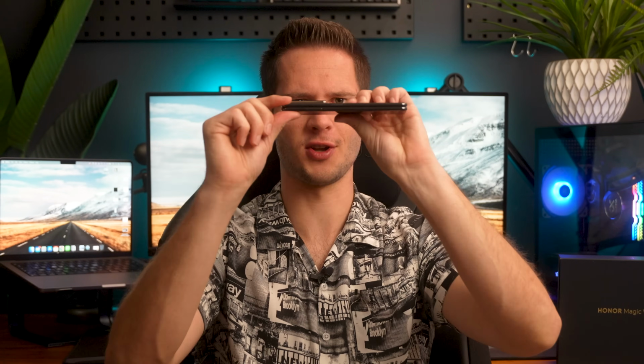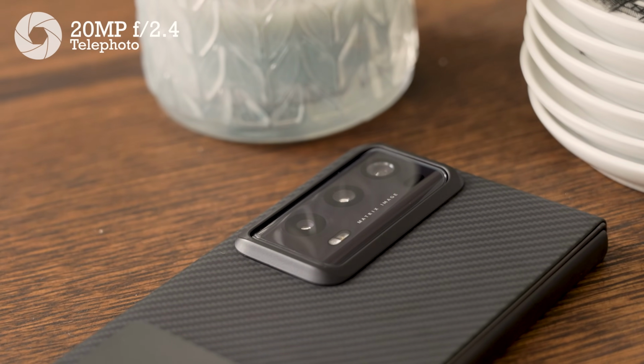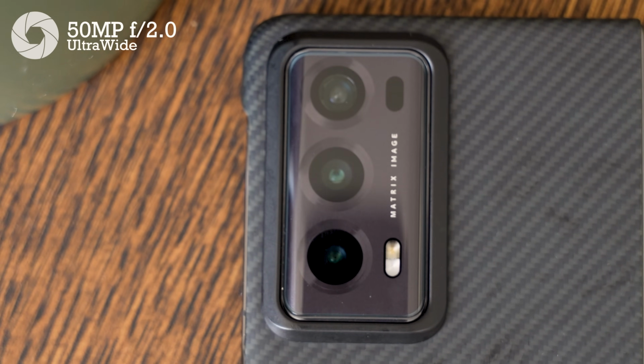That's how you run multiple tasks at the same time. This is a workhorse of a phone. And speaking about a whole other level, at the back of this phone is your camera unit. A 20 megapixel telephoto camera, two 50 megapixel sensors, one which is a wide angle, which also doubles as a macro lens, and another which is your ultra wide.